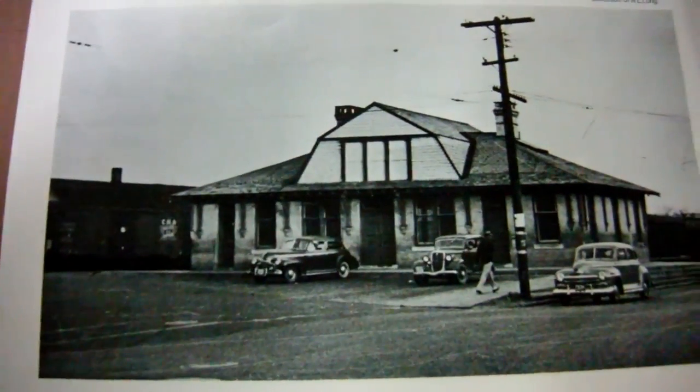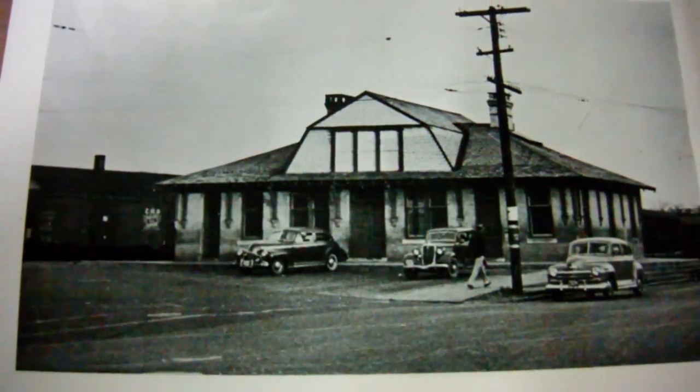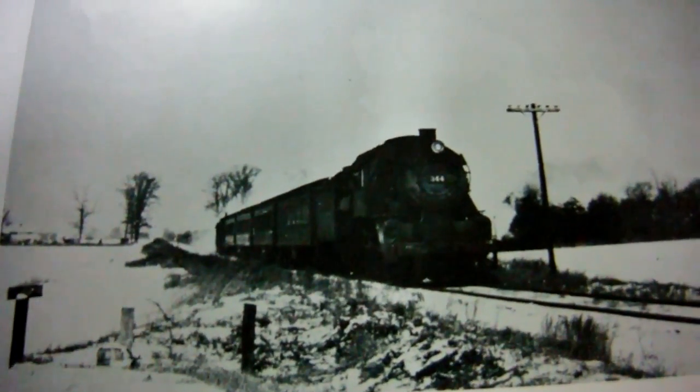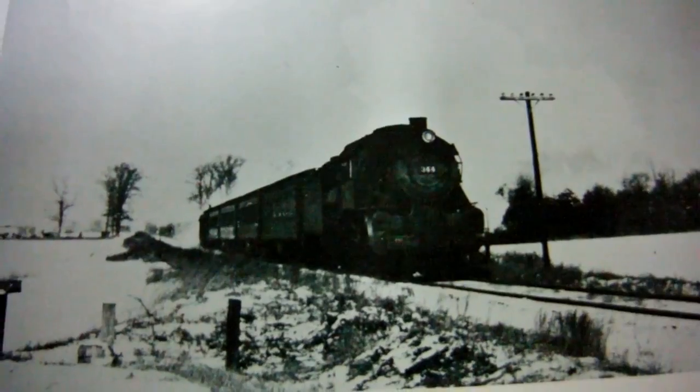Does that look familiar? A northbound Bridgeton branch local, probably train 878, is heading to Glassboro on a snowy morning in the late 1930s. Reading Camelback Atlantics, such as P5 number 344, shown here, were often assigned to the Bridgeton branch at this time.